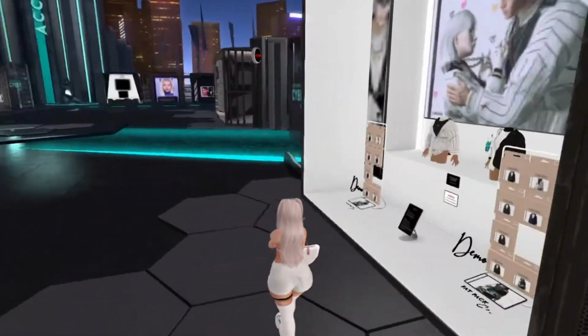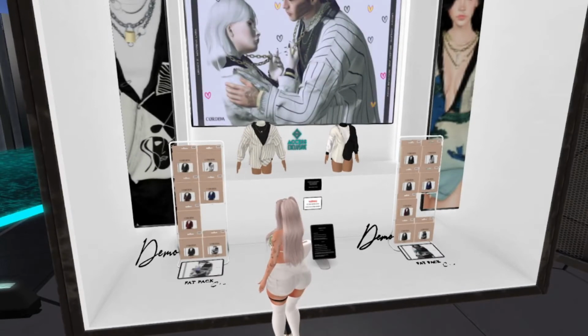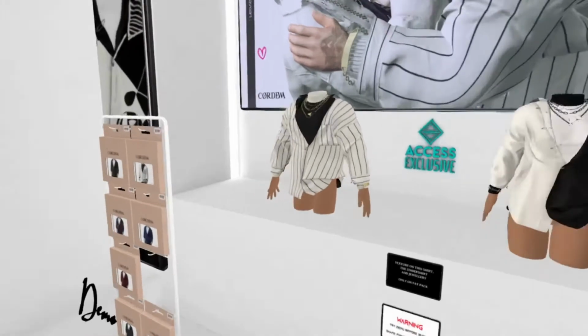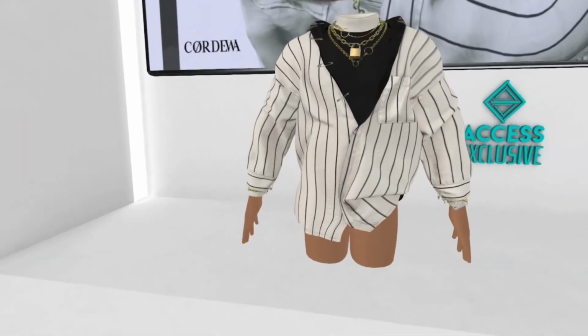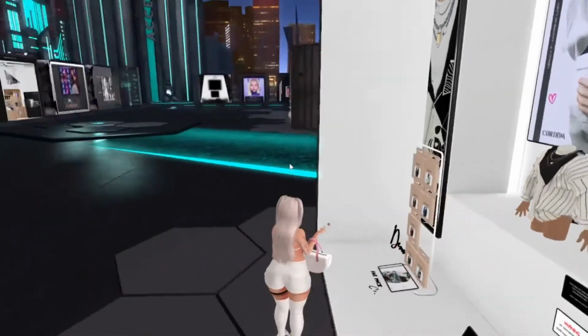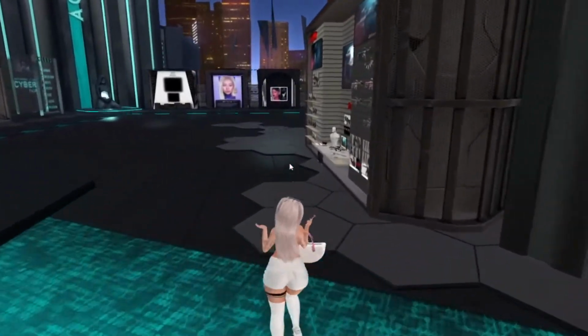Okay, what is this? What's this? It's the shirt, I think. Oh. Yeah, it's definitely the shirt. It's got a lot of safety pins on it instead of buttons. We like safety pins instead of buttons.